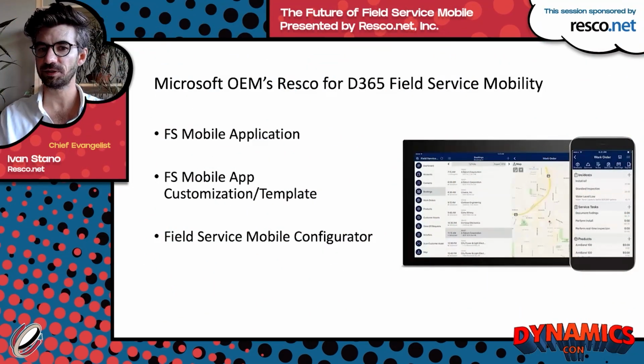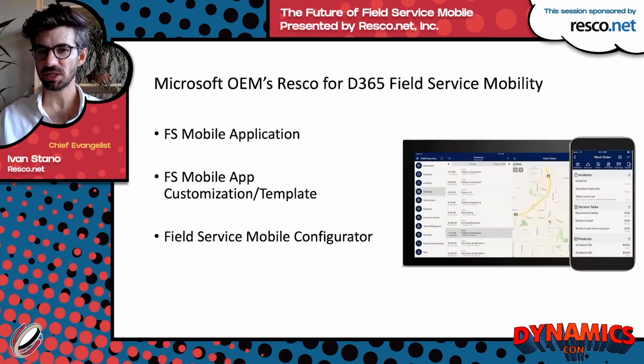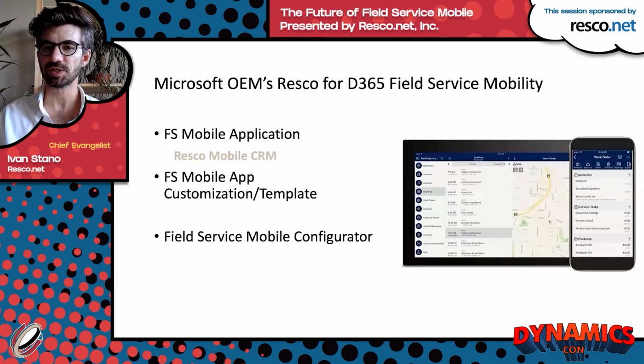And then there's a field service mobile configurator. Think of that as a tool that allows companies to further tweak, configure, and modify the application based on their needs. What that actually means in Resco's terminology, the field service mobile application is pretty much the same as the Resco mobile CRM app, our flagship application available on all the app stores.